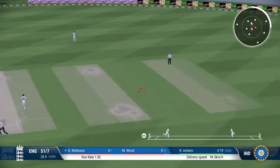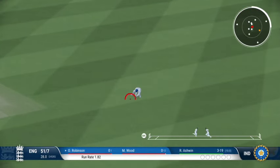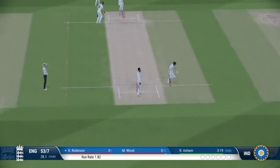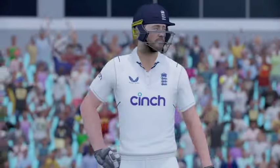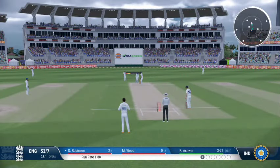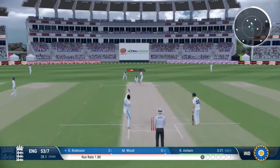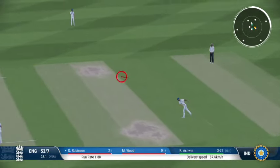Into the gap, nice shot. Bowlers in. And with that, they're off the mark. Can't get that outside the ring field.